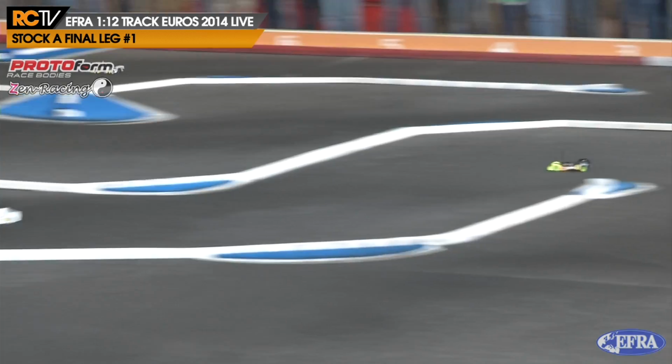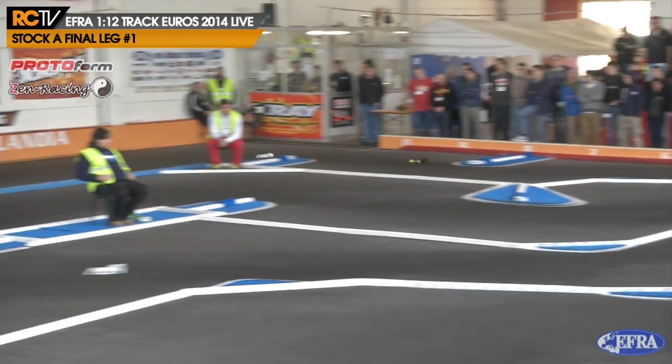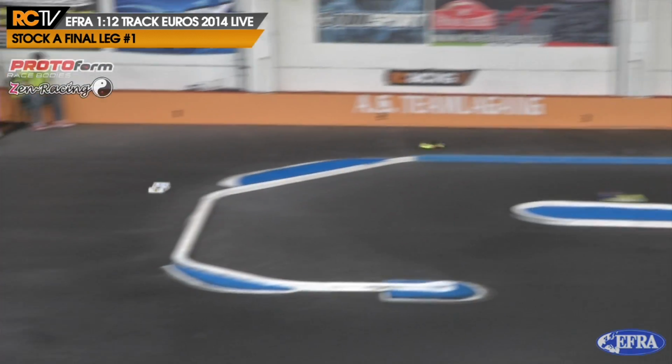Honigl is going to take this, the first leg of the A final in stock. It's going to be a win for Austria and Hupo Honigl, and second place for Markus Mobers and Germany.